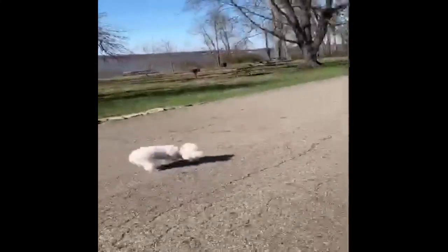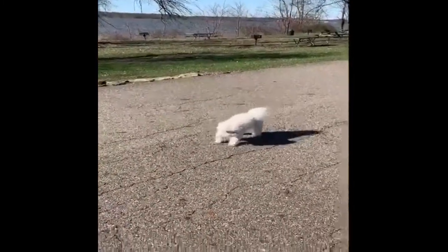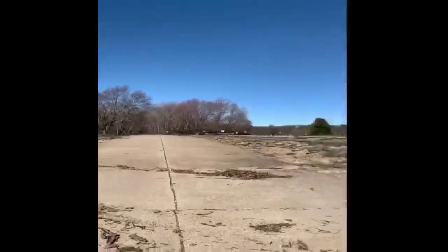I highly recommend coming here with your pet or even if you just want some time away from home. It provides a peaceful environment with plenty of trails and views of the lake.